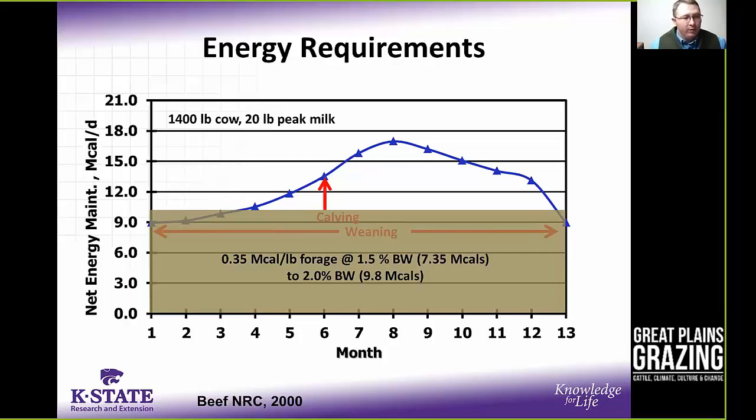So it can range from anywhere on the low end of 1.5% of body weight. If cows are consuming that, it's going to supply about 7.3 megacals. Forage consumption could be higher if forage quality is a little bit better, and that would supply about 9.8 megacals, or 10 megacals on the graph here.